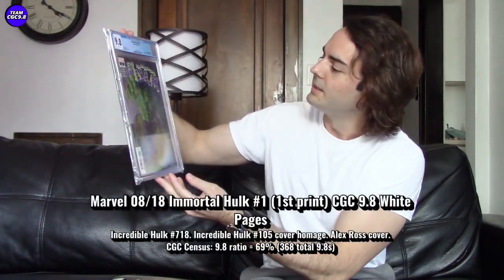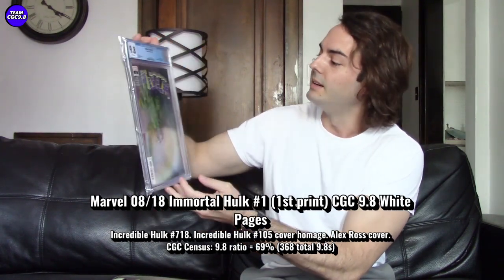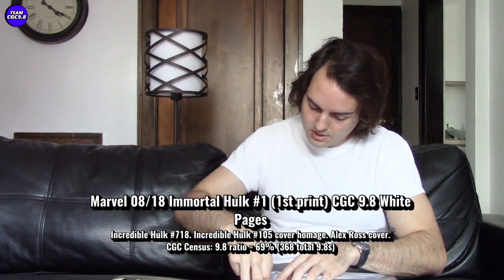Alright. So really quickly, I'll just show you what it is. I'm going to take it out of the package too. But the newest comic I bought is an Immortal Hulk #1. And yeah, this is probably my favorite Alex Ross cover ever. So yeah, let me get it out of the package here. I actually got some of those newer packages, which are nice.